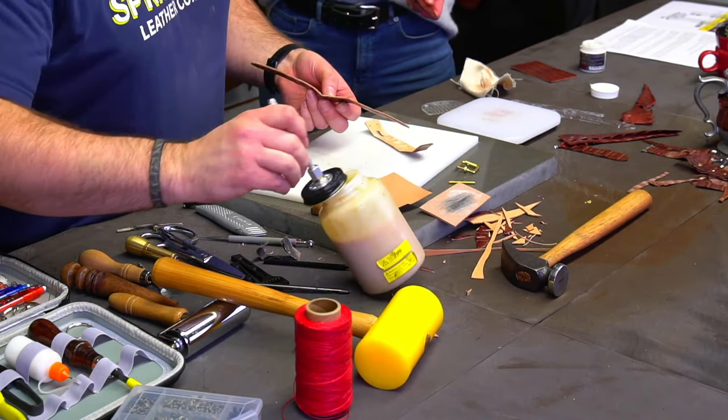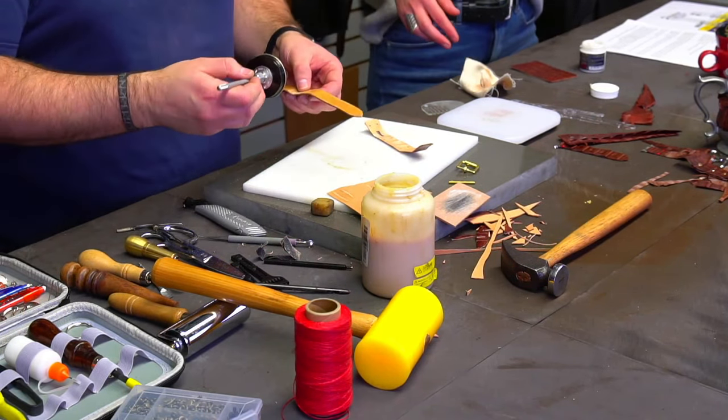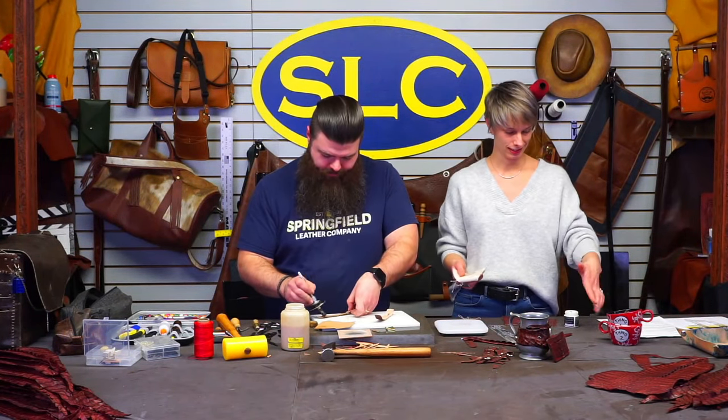And Liz probably knows this better than anybody. So you don't want any gaps in your edges. That's just bad leather work. So it doesn't look good. So you can always clean it up.